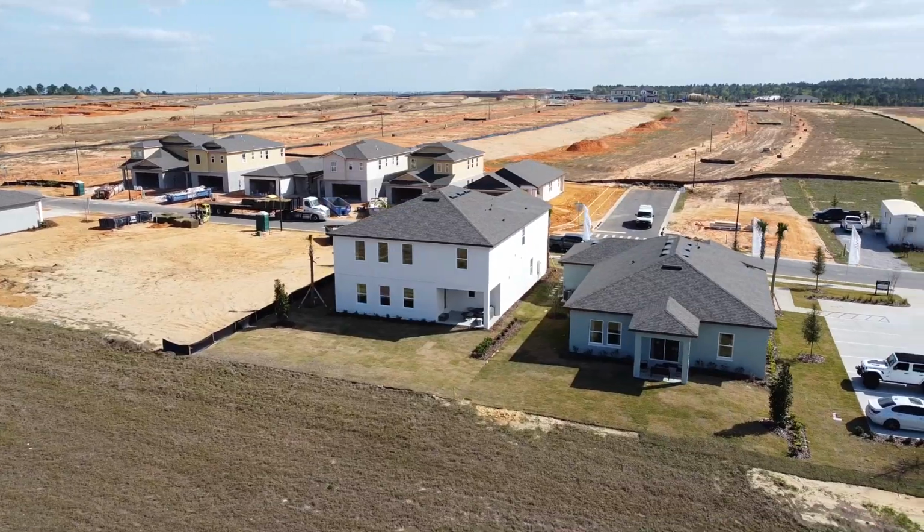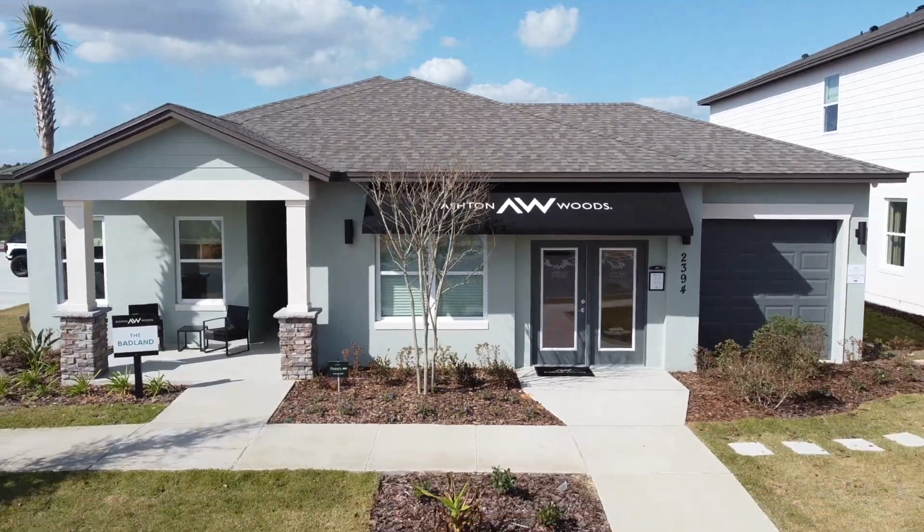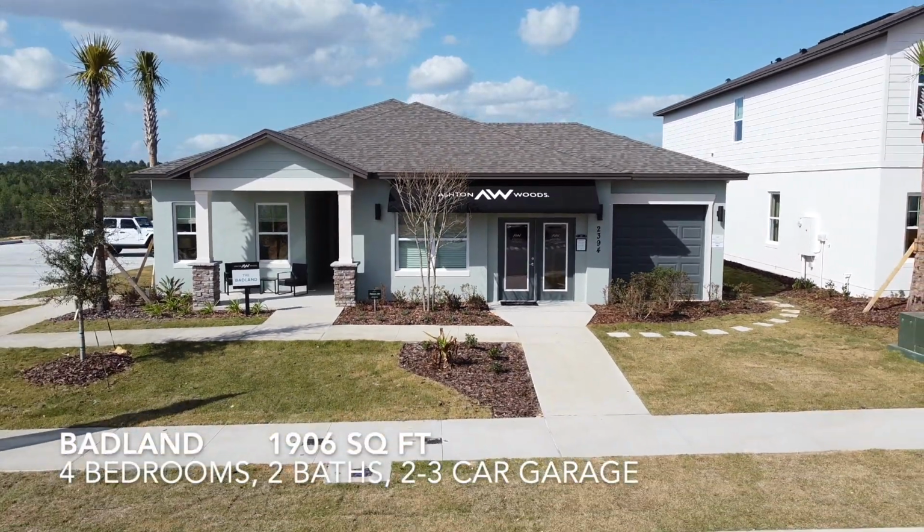Today we're going to look at the Badland floor plan. It's a 4-bedroom, 2-bath home, which can have either a 2 or a 3-car garage. Please take a look around.